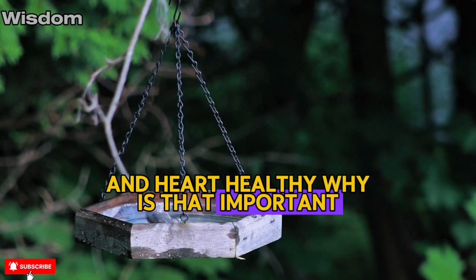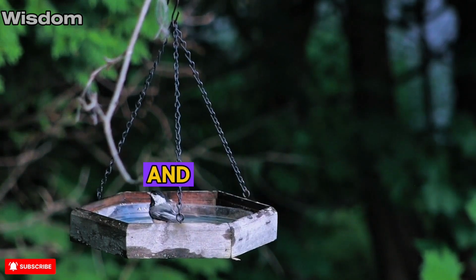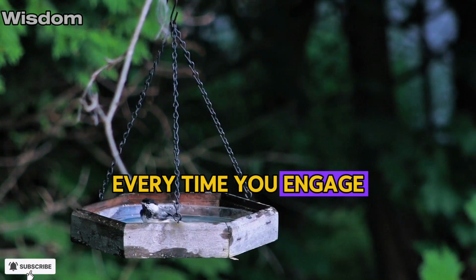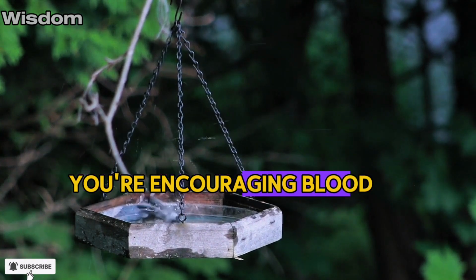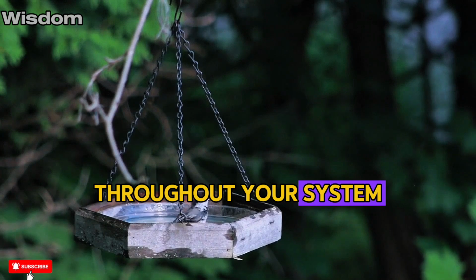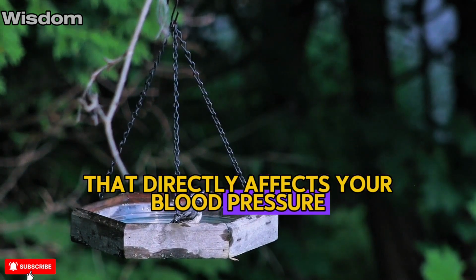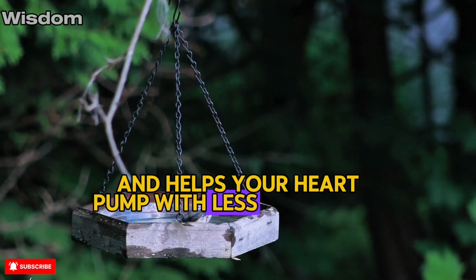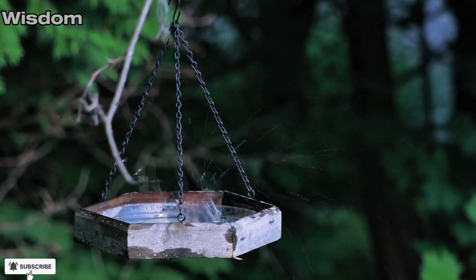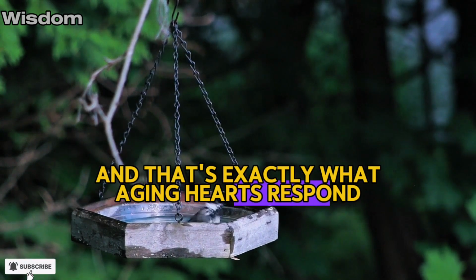Why is that important? Because your chest, shoulders, and arms play a bigger role in heart health than you might think. Every time you engage those muscles, you're encouraging blood to flow freely and oxygen to move more efficiently throughout your system. That directly affects your blood pressure and helps your heart pump with less resistance. It's a gentle but consistent form of resistance training, and that's exactly what aging hearts respond well to.